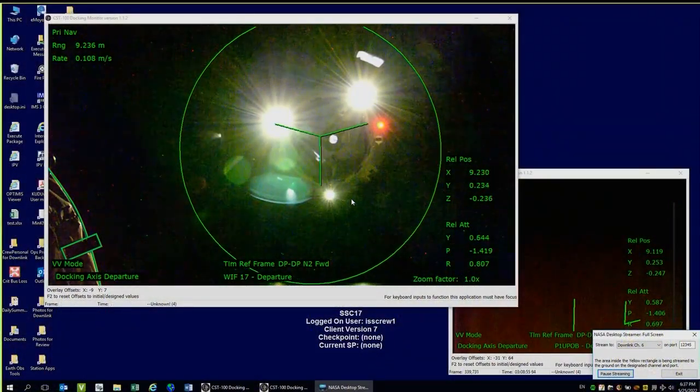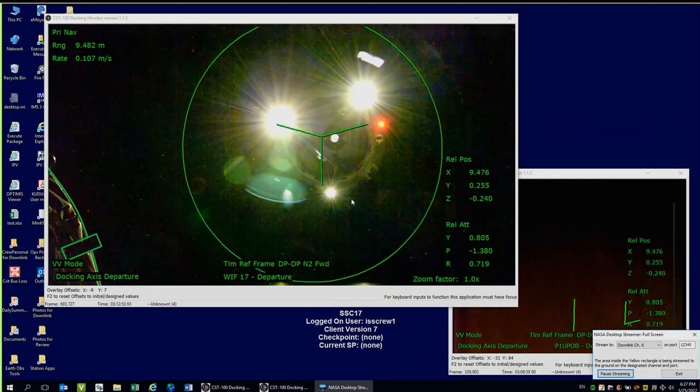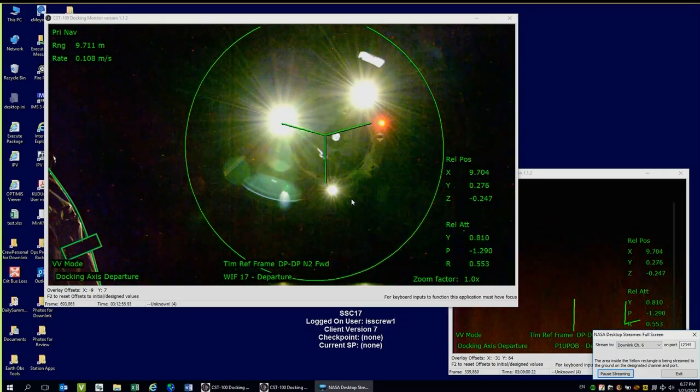Starliner flying free. Station showing 90 seconds since undock complete. ISS thrusters are enabled. Houston copies.